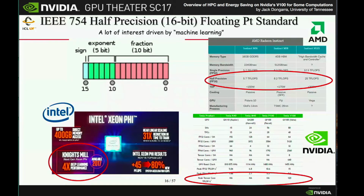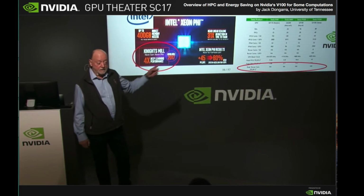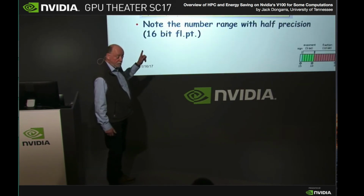So Intel has something, AMD has something, and Nvidia's processor, the Volta, has something which, if used correctly with 16-bit floating point arithmetic, gives up to 120 teraflops of performance. From my standpoint as a person developing a numerical library, I want to try to tap into that and use that half precision if I can.